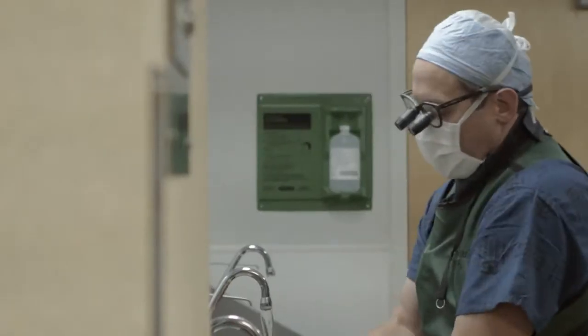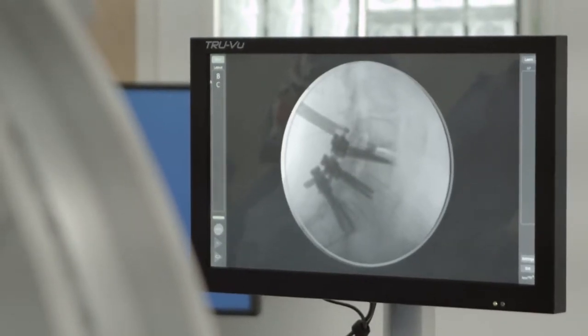I first heard about LessRay from some colleagues, and they explained that Rob Isaacs had been working on some technology to allow us to have workable images while we're able to reduce radiation in a meaningful way.